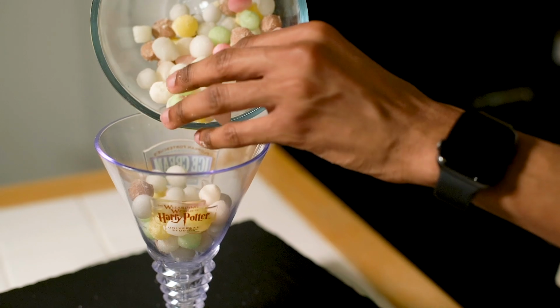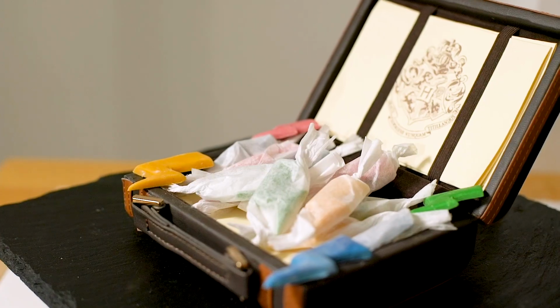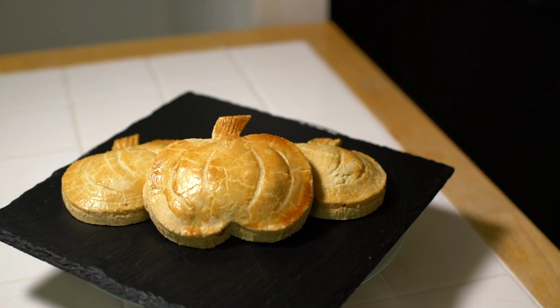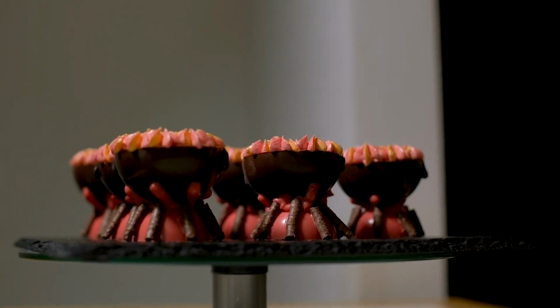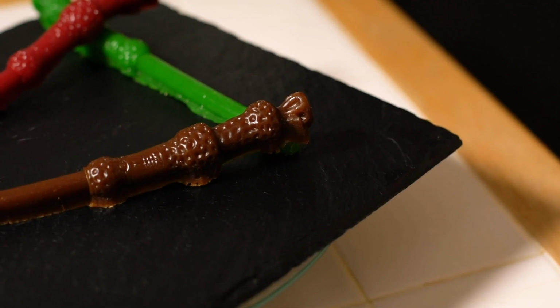Episode 25 was for the world famous Bertie Bott's Every Flavour beans. Episode 26 was for Drooble's best blowing gum. In episode 27, we made the incredible chocolate frogs. Episode 28 were for these iconic pumpkin pasties. Episode 29 was for cauldron cakes. In episode 30, we made our own licorice ones.